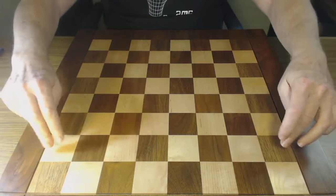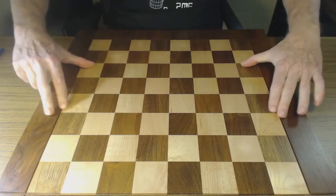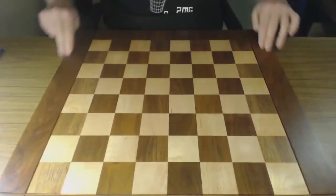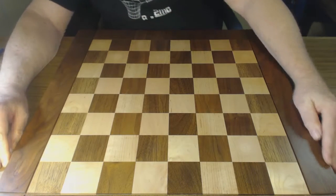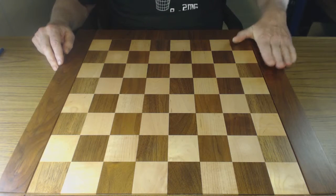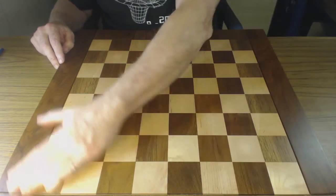You've got the lighter walnut squares out here on the edge, and the darker squares towards the center. And of course, the walnut around the edge. And down here along this end, you can't pick it up on the camera, but there's a beautiful little burl pattern on it. Very nice.